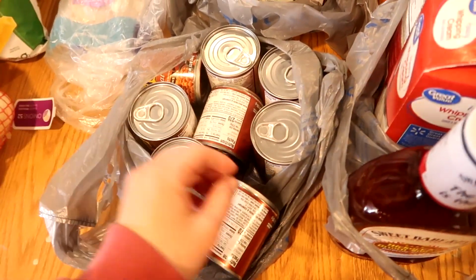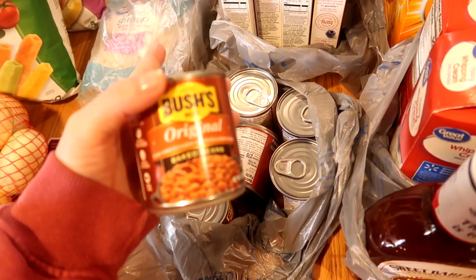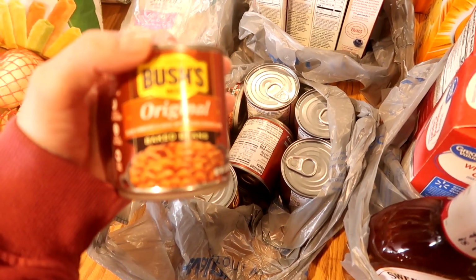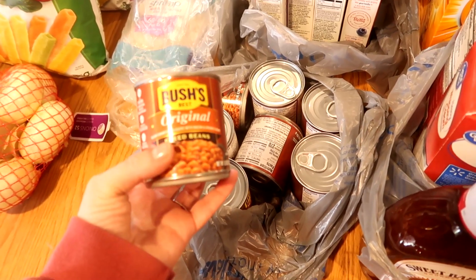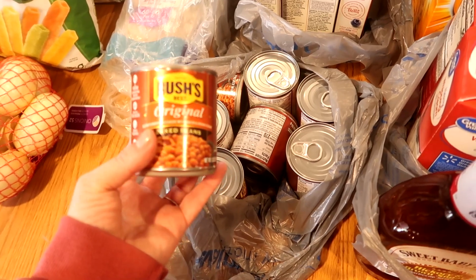This is a summer item. These are 8 cans of just 8-ounce cans of baked beans. We only have 3 people in the house that like baked beans. So this small can is perfect for a side for dinner for those 3 people who like it. Anything more than this and it tends to go to waste, which is unfortunate.